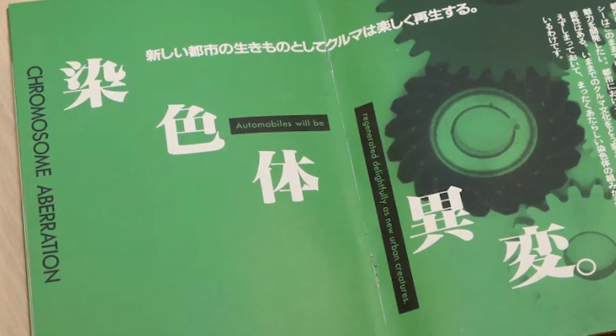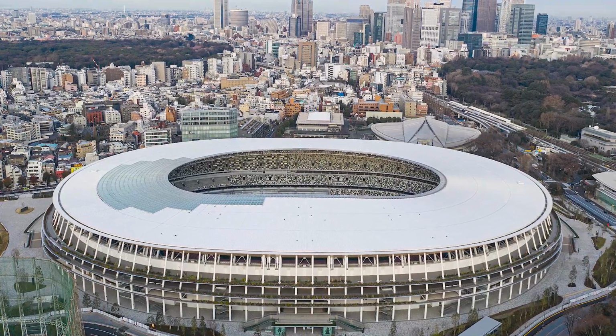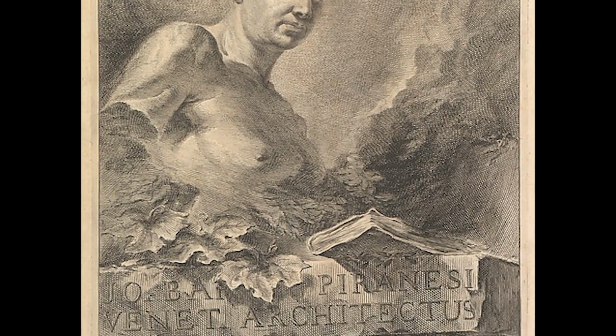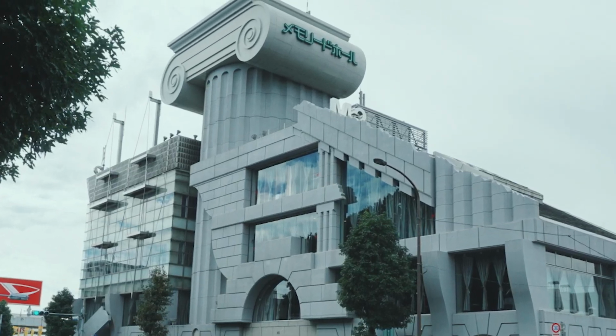So one of the main things that really stands out about this is their headquarters. It's honestly like the pinnacle of vaporwave design, and it was built specifically for Mazda. It was designed by the same man who designed the 2020 Tokyo Olympics Stadium. His name is Kengo Kuma, and he was heavily inspired by the Italian artist and architect Piranesi. Italian and Greek designs, some subtly and some more obviously. The building really represented postmodern design.